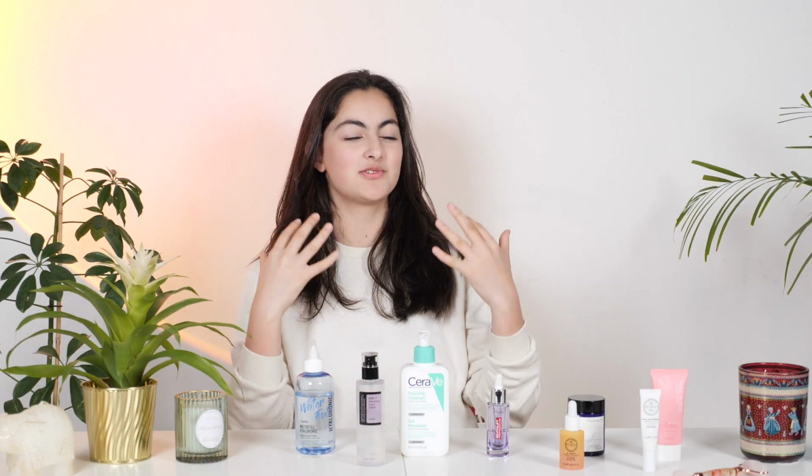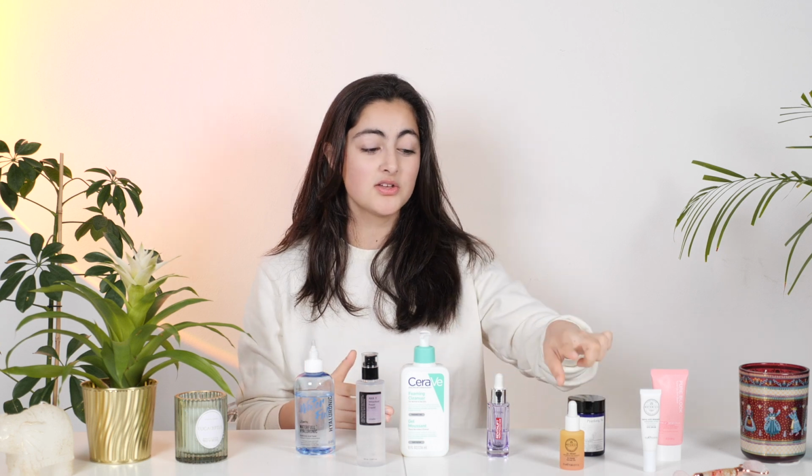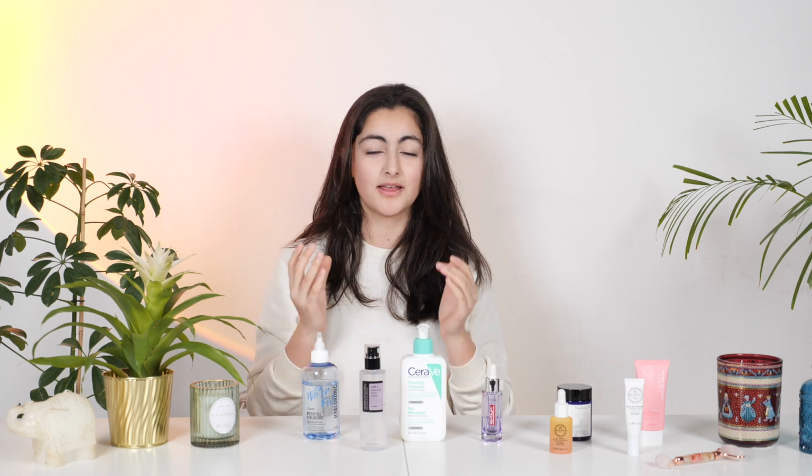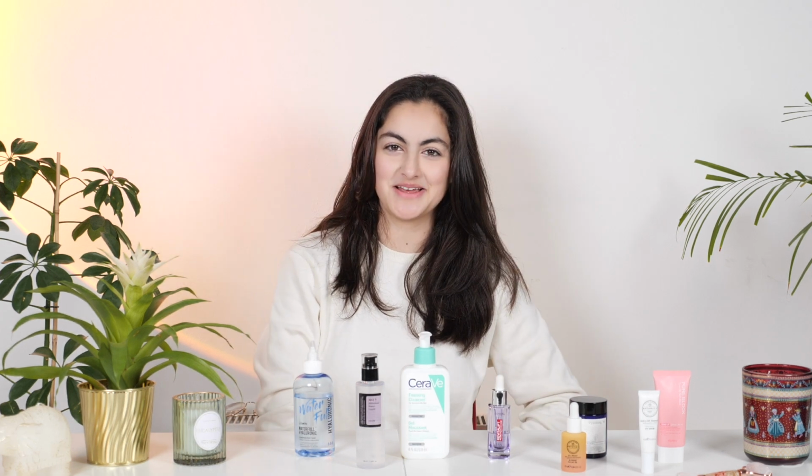For my AM skincare routine, I love moisture. I'm all about hydrating because my skin is so dry when I wake up. So this is perfect, especially if you pair this with foundation or a BB cream. This is so good.